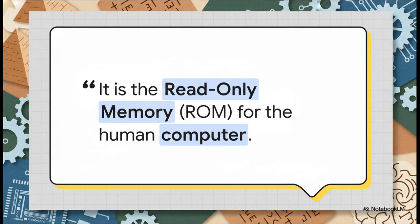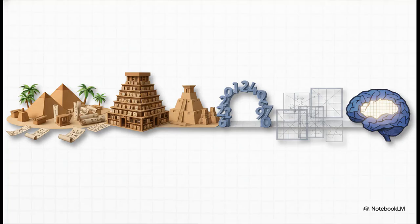And this is its real job. The multiplication grid, once you memorize it, becomes the read-only memory, the ROM for your brain. It's the essential preloaded data that we install in our heads so that the software, like long multiplication, can run smoothly and efficiently.